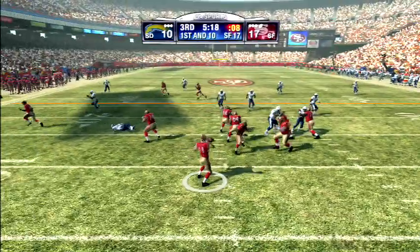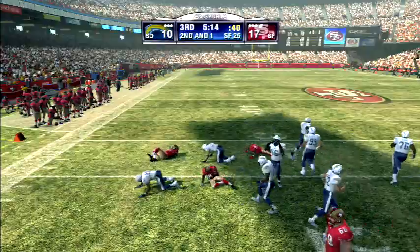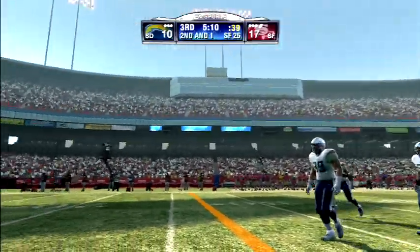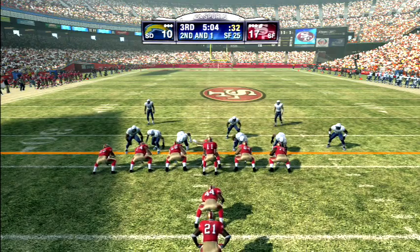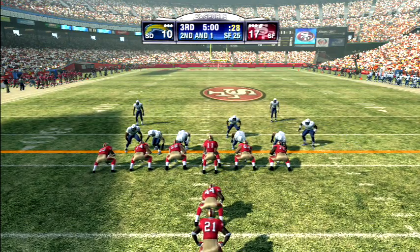Sets up the play action. Completed. Brought down right around the 24-yard line. And you won't see the coaching staff complaining about that. Yeah, coaching staffs generally don't complain about too much when they have a quarterback that has the leadership qualities and the arm strength and the ability that this guy has.